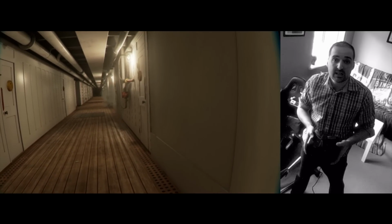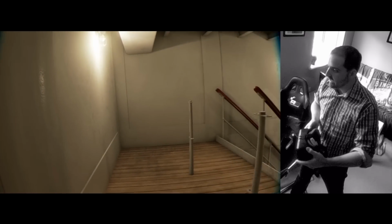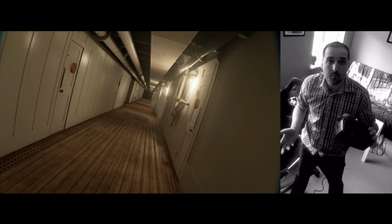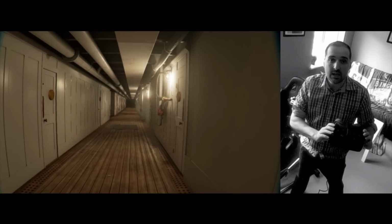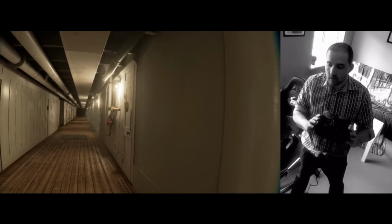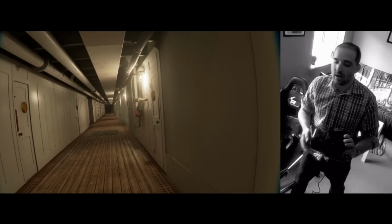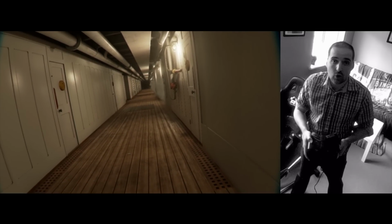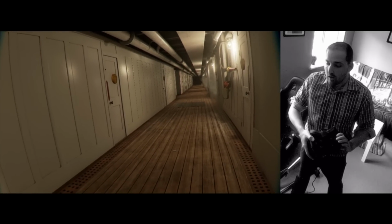But what an extraordinary experience and way to see the Titanic. I've got a completely new and far deeper appreciation for the Titanic now. I don't know why we stopped in this absolutely dull, miserable corridor, but it seemed like the logical place to stop. But absolutely awesome job by the developers.